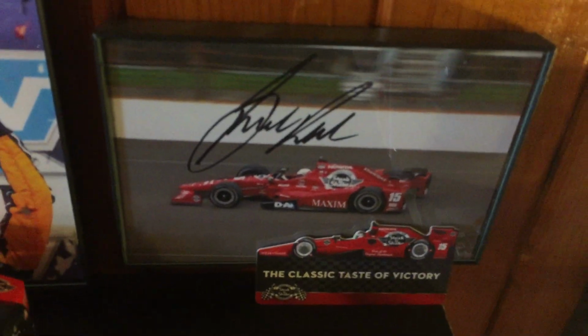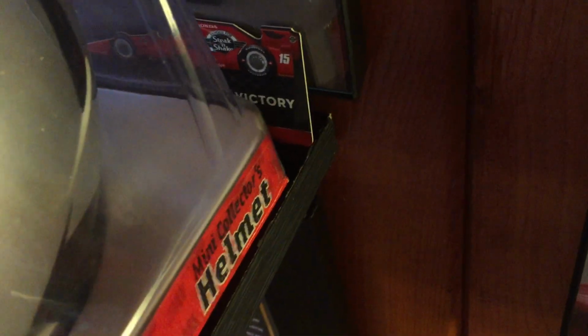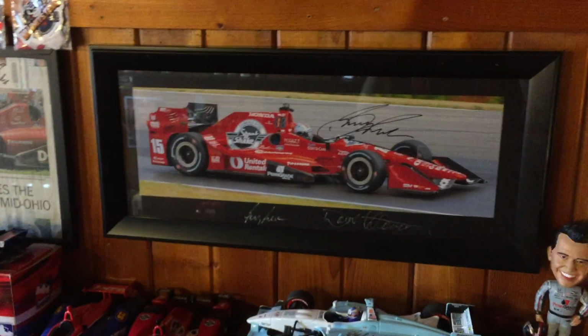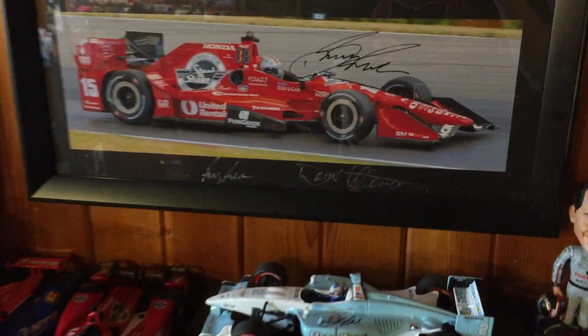We got a signed print that Chris Rillo sent me again. I have a lot of great friends, if you haven't noticed. I really do. Then I had that little gift card for Graham. The lady at Steak and Shake was like, just take it. Who cares? And then we have this print in the middle from Mid-Ohio in 2016 that I bought at Mid-Ohio during the race weekend. Some guy took a bunch of pictures on Saturday, sold them on Sunday.